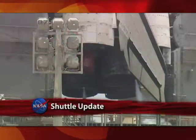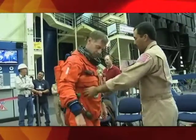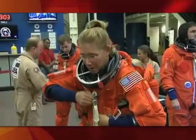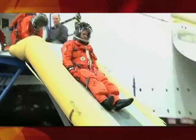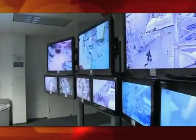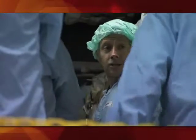Space Shuttle Atlantis remains on track for a July 8th launch. The four-person crew of STS-135, Commander Chris Ferguson, pilot Doug Hurley, mission specialists Rex Walheim and Sandy Magnus, continues preparations for the final flight of NASA's Space Shuttle program. To ready for the work they'll do on the International Space Station, the crew trained in the Neutral Buoyancy Lab at Johnson Space Center and the Kennedy Space Center's Orbiter Processing Facility.